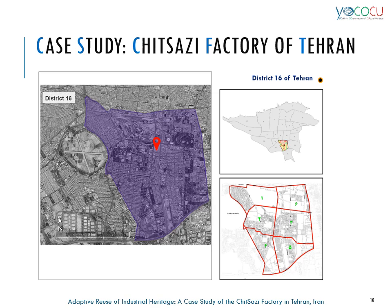The Chitsazi factory was designed and established by German architects in 1938 to supply fabric in the south of Tehran, in District 16 and adjacent to the Silo factory. This area of Tehran has a medium to low level of cultural, economic, and social status, and the presence of this abandoned factory has doubled the problem in this area.